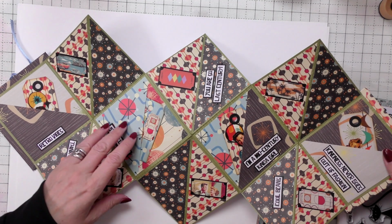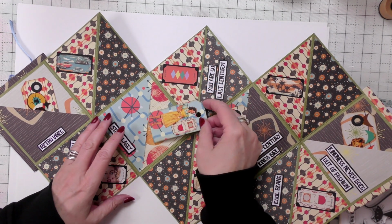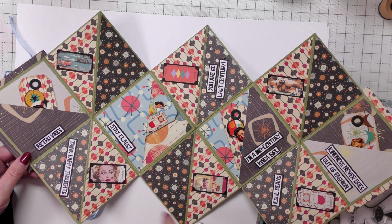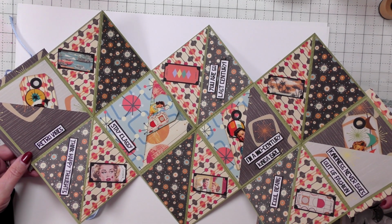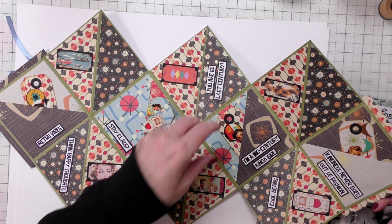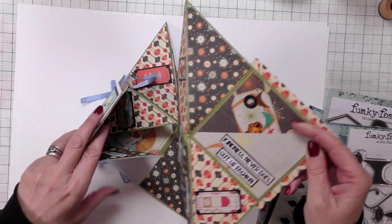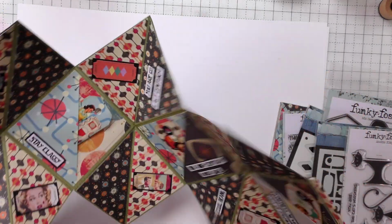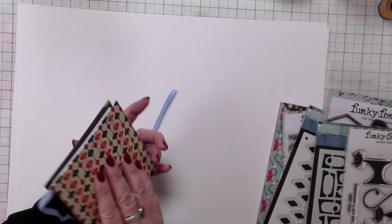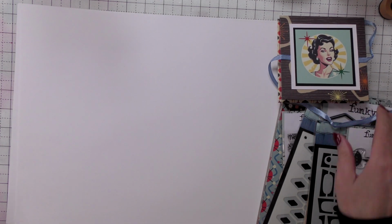So he's got lots of pockets in here with the tags with bits of the ephemera on them, which is super cute. He's got all those sentiments there from the Cool Beans stamp set. So there's lots to look at and enjoy in this wonderful sample from Brian. So hopefully when he shares it online you'll be able to enjoy it in more detail. Ooh, there we go. I'm always so impressed at how beautifully that folds back up. Such a neat finish. So a wonderful fold art book from Brian.